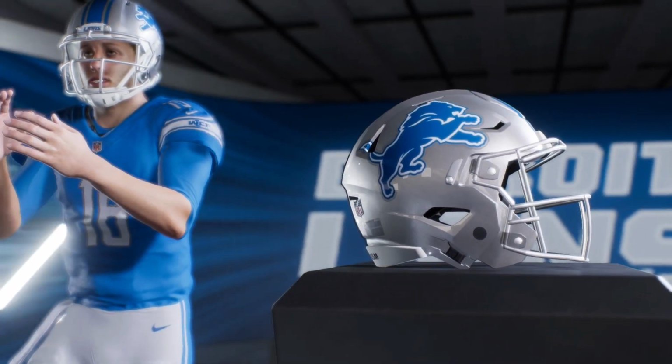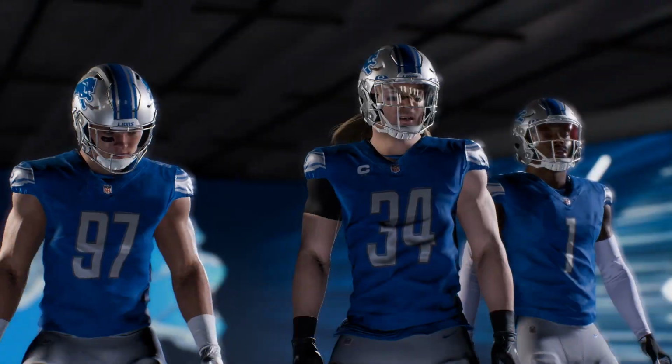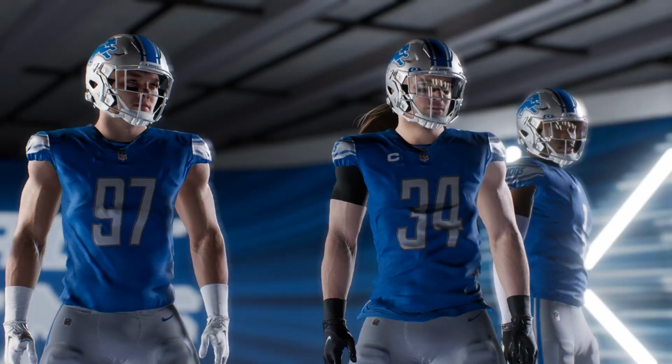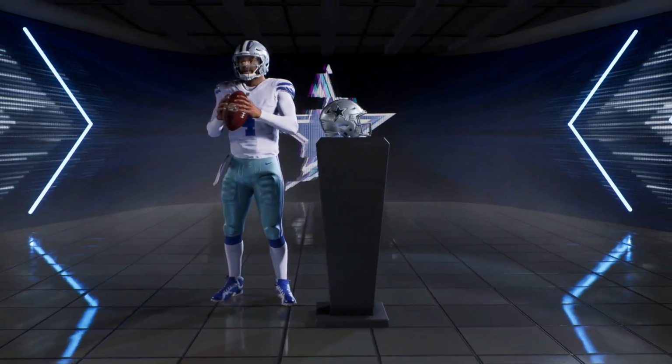The National Football League on EA Sports. And if it's in the game, it's in the game. It's the Detroit Lions and the Dallas Cowboys. And it's coming up next.